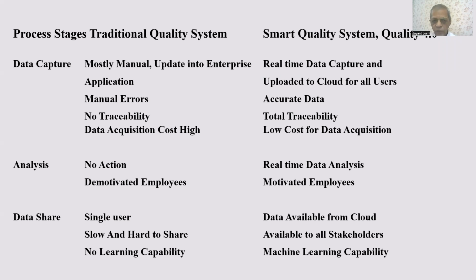In a traditional system, most of the documentation is manual. We write down in notebooks or papers, and then we preserve those documents, and then we update that information into some enterprise application or solution. In digitization, all the data is captured on a real-time basis. That may be directly from the analytical instruments, or even a manual data entry in some qualitative test. I'm not talking about quantitative, but qualitative.